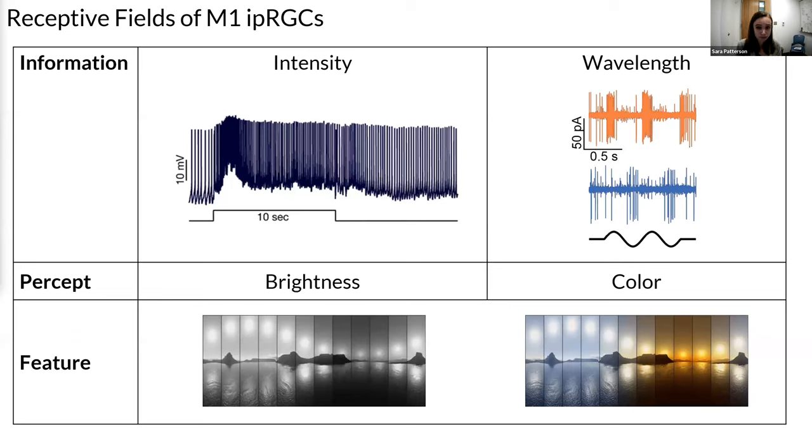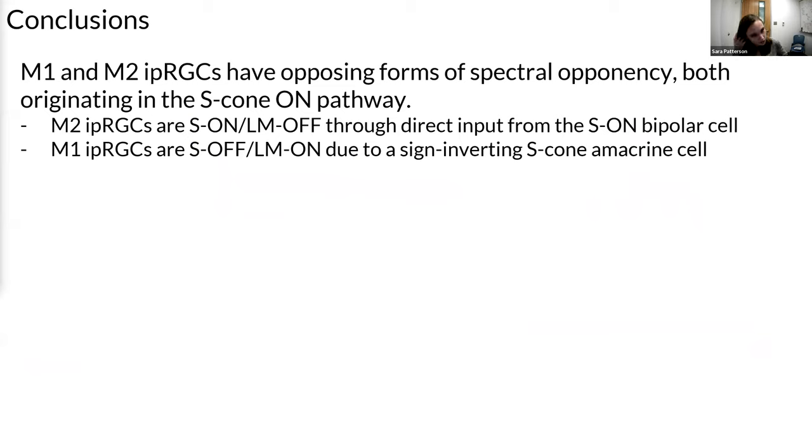Our working hypothesis is that the M2 ipRGCs could be analyzed in the same way, and all we're missing is the feature. Perhaps it's the time of day, maybe it has more to do with their role in the pupillary light reflex, maybe it's both. The only way we'll know for sure is with the sort of causal behavioral experiments that led to the discovery of the M1 ipRGC's role in circadian photoentrainment. So to conclude, we found the M1 and M2 ipRGCs have opposing forms of spectral opponency. Both are mediated by the S-on bipolar cell pathway, which provides direct input to the M2 ipRGCs and indirect input to the M1 ipRGCs via a sign-inverting S-cone amacrine cell.